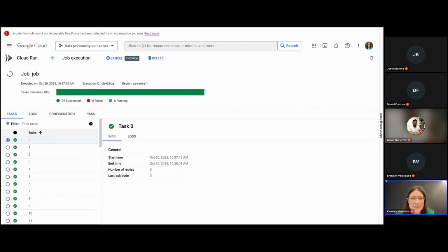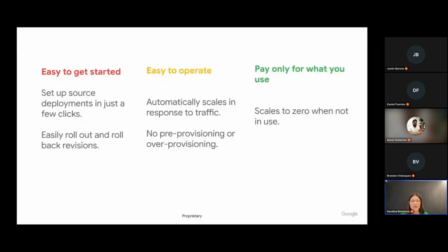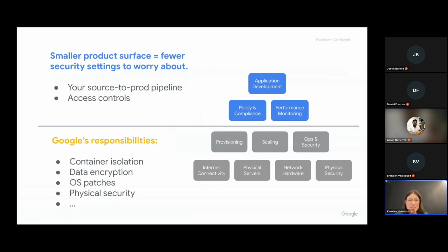So let's go back to the slides. So I hope that I was able to show you that Cloud Run is easy to get started with, easy to operate, and you only pay for what you use. So let's talk about security for a little bit.